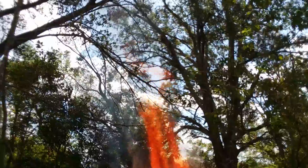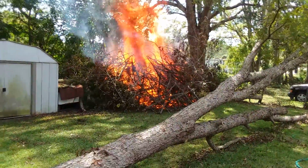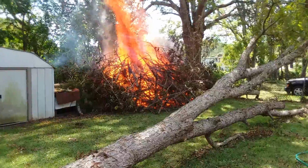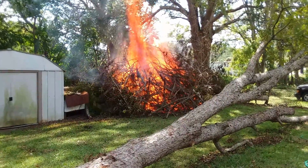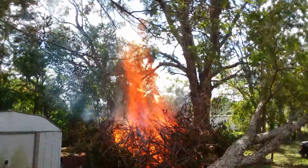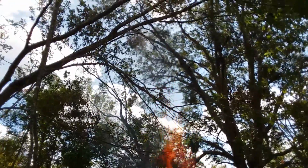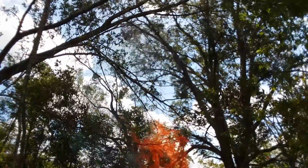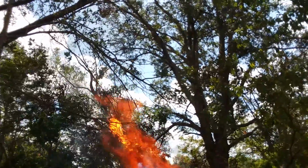You can see how high those flames are going. That's at least 40 feet. You can see how the branches up there are being moved by the heat.